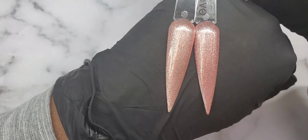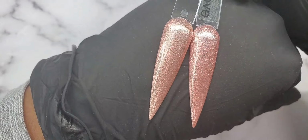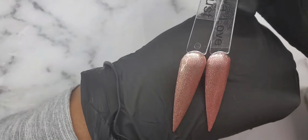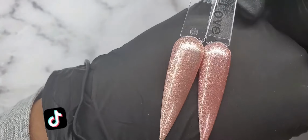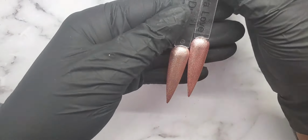So the color to the right has more of the pink undertone, but they're absolutely gorgeous, and you can definitely tell them apart when they're close together, up close and personal. On camera you might not be able to see it as well, but I'm definitely happy that I chose these 2 colors. And you know me, like I said, I'm a pink girl, so I'm always going to go for pink.